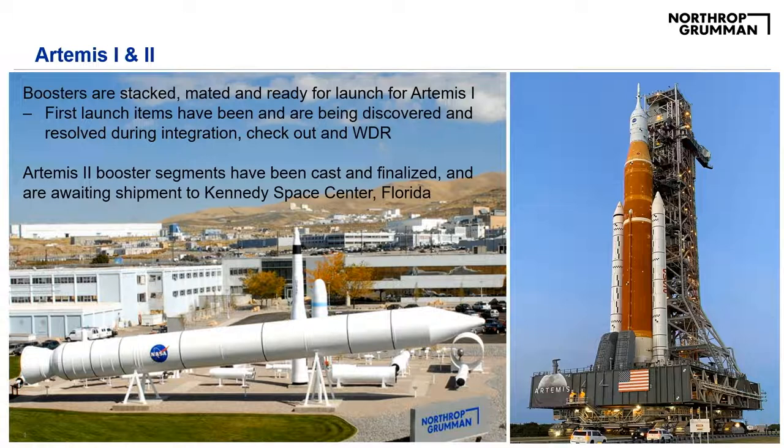In addition, Mary alluded to the Orion launch abort system. Northrop Grumman produces two of the rocket motors that are associated with the launch abort system as well. The main launch abort motor, so if the unthinkable happens and the astronauts need to get away from the vehicle in some incident, the launch abort motor will fire. It's about 400,000 pounds of thrust for about 3.5 seconds. It pulls the Orion capsule up and away from the vehicle, providing the astronauts a safe exit from the vehicle vicinity.